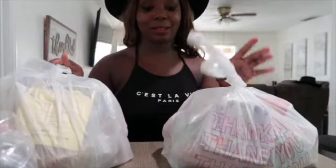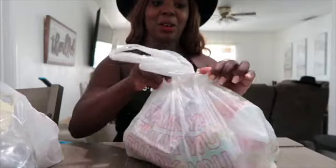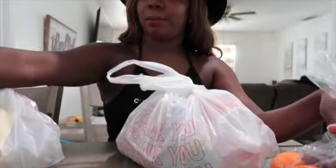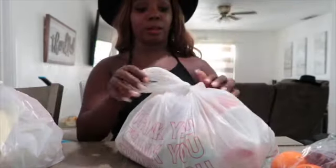Oh my God, this is so much food. One's for Princeton, one's for Zaya. But this is more than enough. I just wanted to share with you guys what came in here. First they got some fruits. They got grapes and oranges, and then they gave them some milks, just chocolate and regular milk.